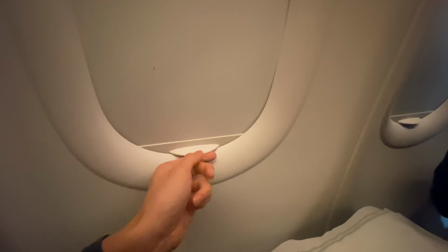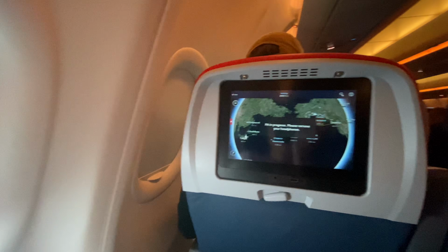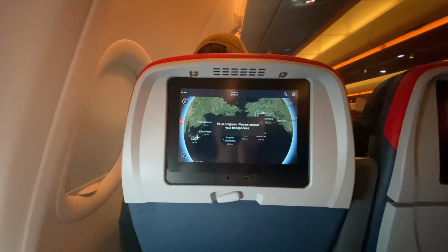At your suite door are Delta Premium Select, Comfort Plus and main cabin. Please lower your tray. We will be coming through soon. Thank you.